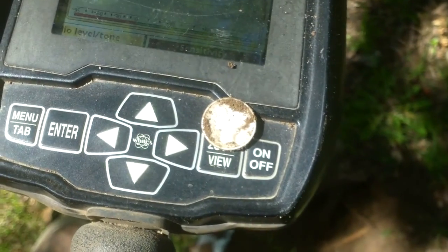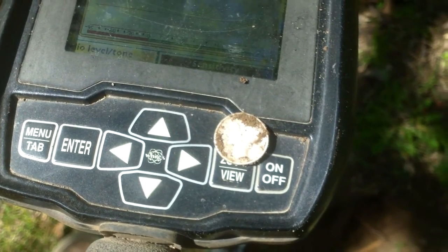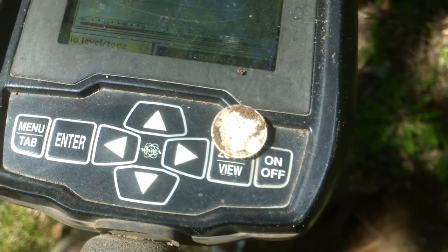Hey, silver number 4, right out in the park area. Pretty cool. Mercury dime.